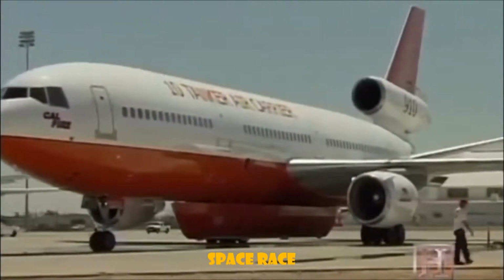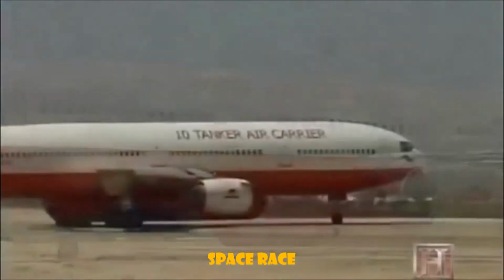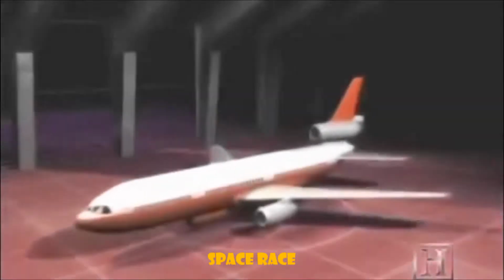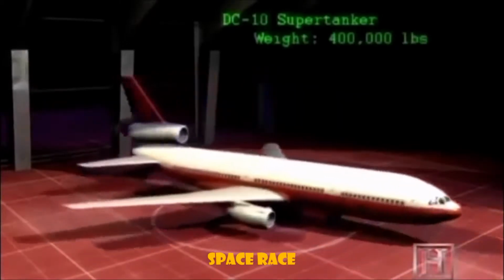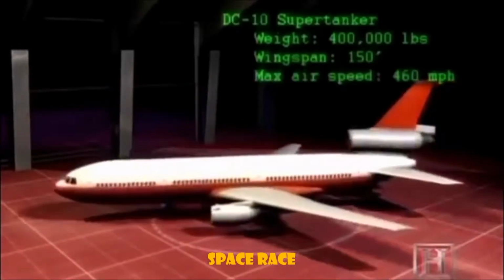In Victorville, California, a converted DC-10 passenger jet called the 10-Tanker Air Carrier claims the title of world's heaviest firefighting jet. The 10-Tanker weighs in at 400,000 pounds fully loaded. The wingspan is 150 feet, and max airspeed is 460 miles per hour.